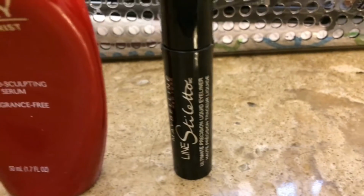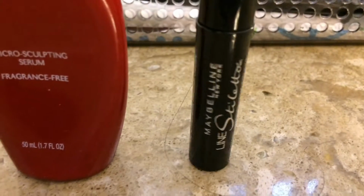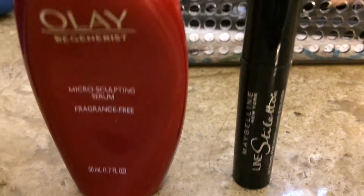I use Maybelline Line Stiletto, which I've been using for 9 years now. It's really good. They have black is black, and brown. It's really precise and sleek.